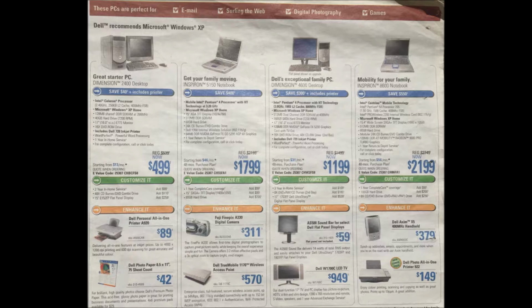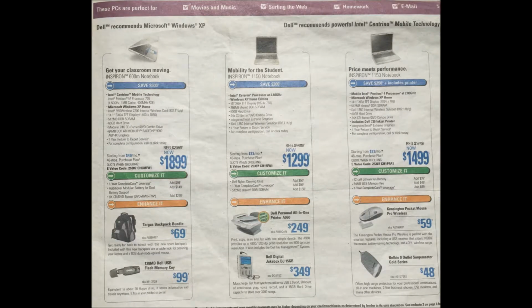Now, third from the left, we have the Dimension 4600 desktop. I remember picking through these things in trash heaps. Intel Pentium 4, 3.0 gigahertz, 1 megabyte level 2 cache at 800 megahertz front side bus, 512 megabyte dual channel DDR, 160 gigabyte hard drive, 128 megabyte GeForce FX 5200 graphics card. Wow.